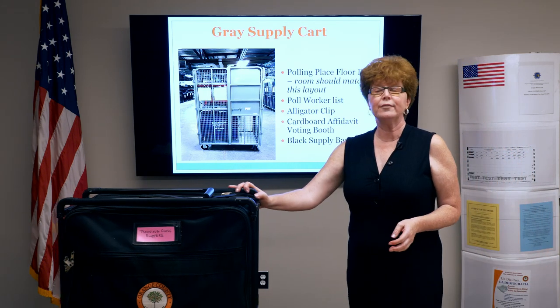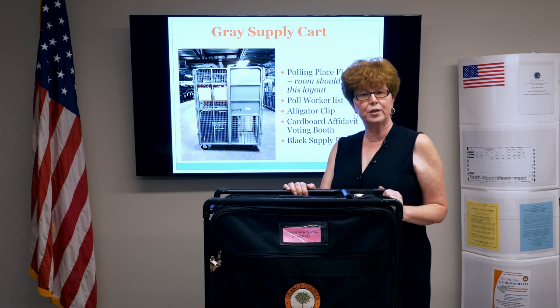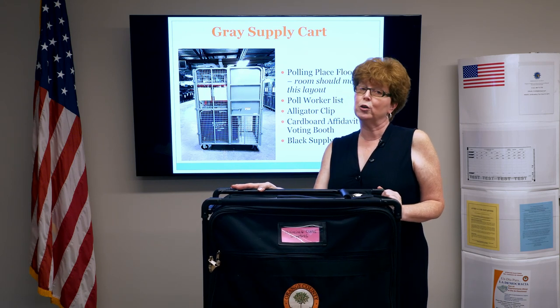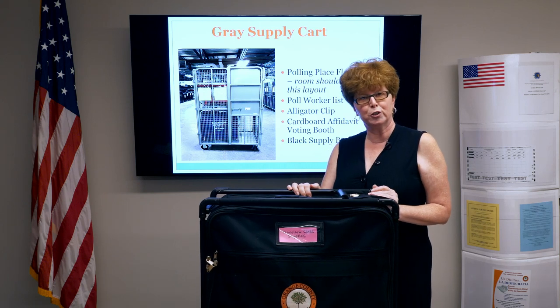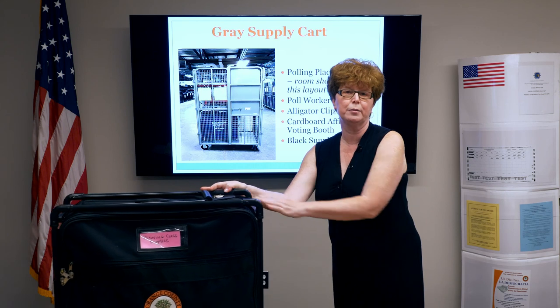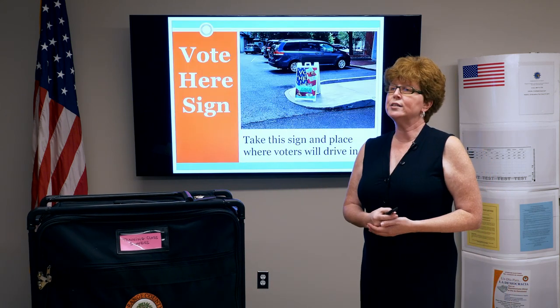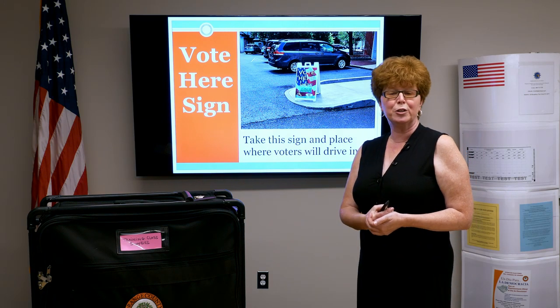You will also have your black supply bag. This will be located also within that gray cart, and you will take that out and bring that over to your table as soon as you can to be able to have your supplies and be able to start to set up your morning.